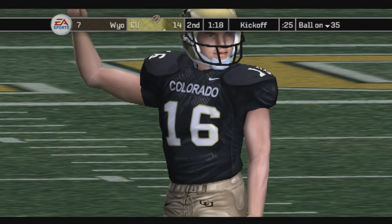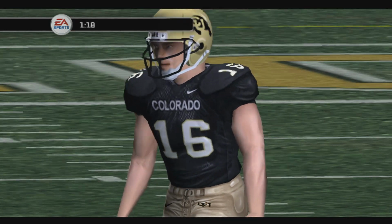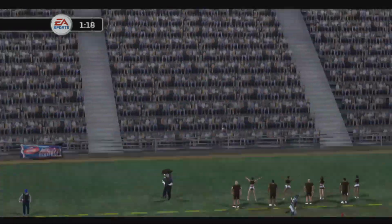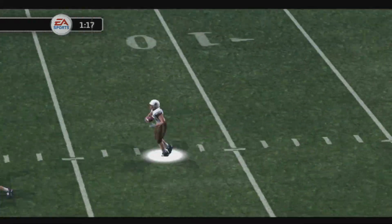Colorado lines up for the kickoff. Number 6, back to return. He kicks it. Number 23 fields it in the end zone.